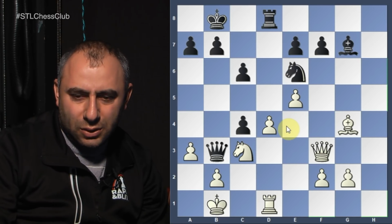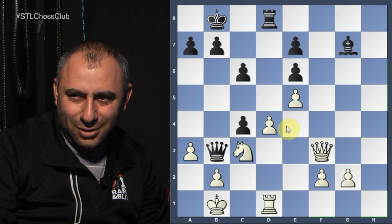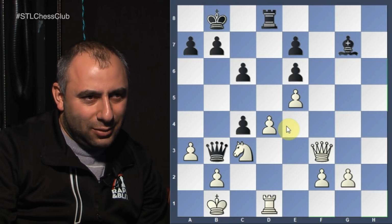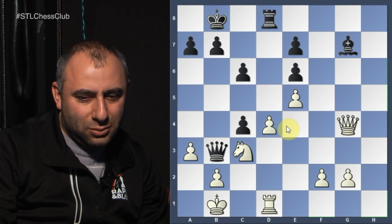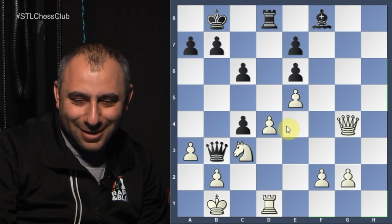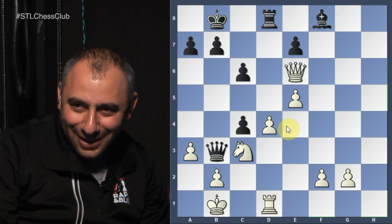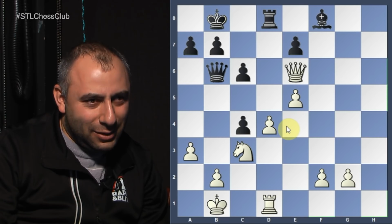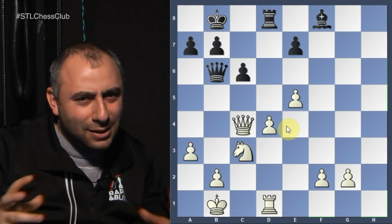Again, d4 is hanging, so take, and now I have a fork. Look at that bishop. That bishop is not going to be a good bishop. Fork. Queen g4. Bishop f8. Look at that bishop, back to the beginning. It's not coming back into the game. No counterplay. Now d4 is hanging. Let's get another pawn now and solidify the position.